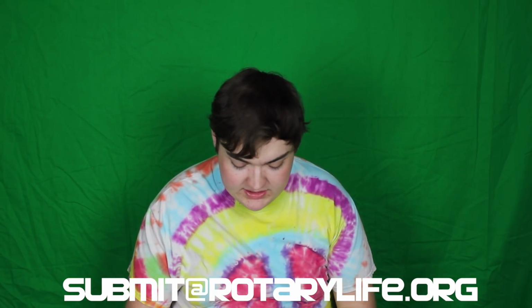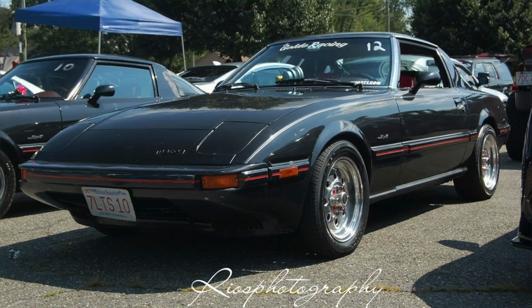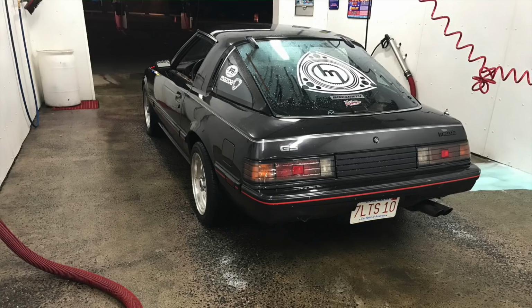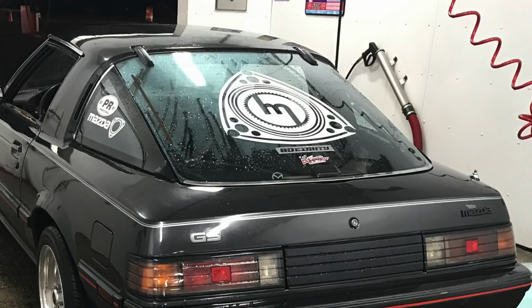All right, the next one is from Brian. This is my automatic 85 RX-7 GS 12A. Everything in this car is original except for Racing Beat headers and Weld factory wheels. Everything else is factory. So actually another really clean FB. Gotta love a clean FB. I really like that. It's a little too big for my personal taste, but I really like the sticker on your back window. That's really cool to see.